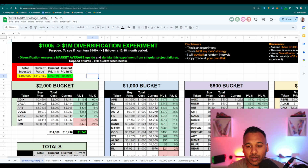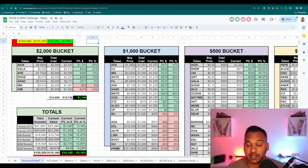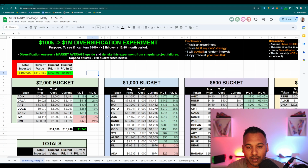And I do this because I've been here for 7 years, guys. 7 years of crypto has taught me that there's two things you need to really watch out for, right? One thing is single project failure risk. This is crypto, and it's the wild, wild west. No matter how strong or big a project is, it can still get rugged.